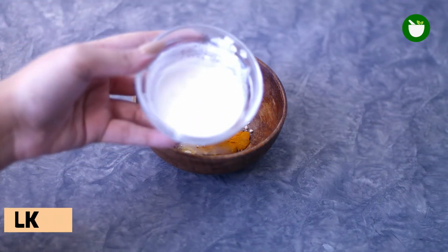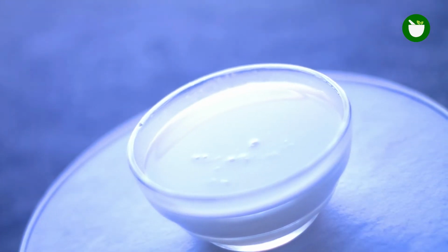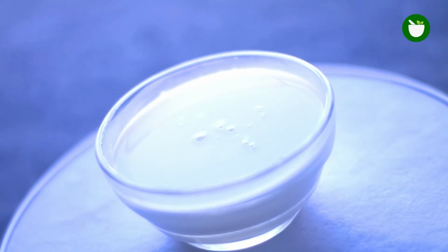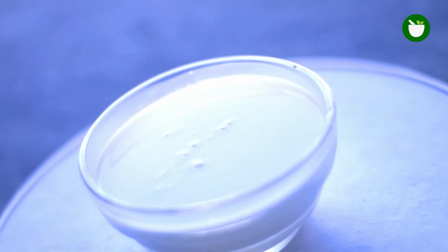The last ingredient I'm using in this remedy is milk. Milk may not whiten your skin, but it will definitely lighten your skin. I've been using raw milk as a cleanser for a long period of time. The lactic acid present in it is beneficial for skin.